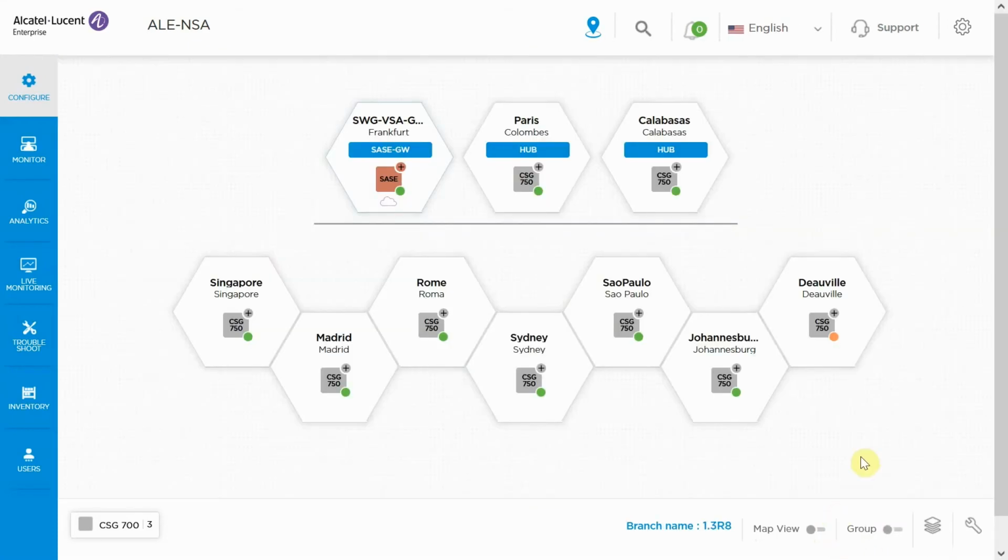So let's switch the view, and so let me now explain what we have on the screen. The Deauville appliance will remain with the small orange circle, because it's not deployed. But the others, they have the green circle, which means that they are deployed. And so we have 8 appliances, which are Paris and Calabasas configured as hub, and then we have 6 more appliances, which are neither hub nor spokes. What that means is effectively all 8 appliances are configured in a full mesh. But I did configure Paris and Calabasas as a hub, because in the future I may want to add some spoke sites, but not for now.